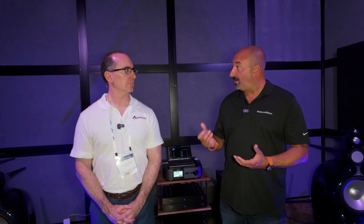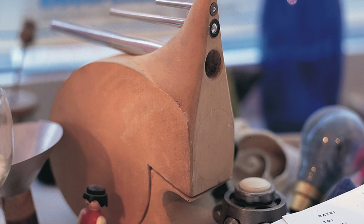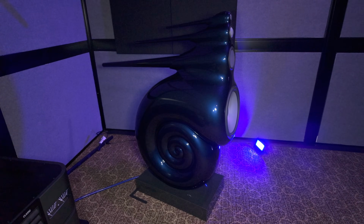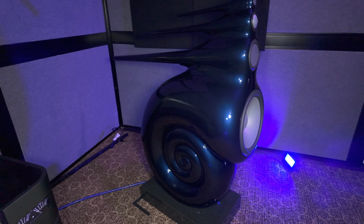So one day he's sitting out on his patio having a spot of tea. He sees a snail come by on his patio. He sees the conical shape of it and he goes, huh, maybe we can use that. Next day they started working on a wood prototype of the Nautilus, and yeah, the rest is history. So it's basically, for lack of a better term, a transmission line enclosure? Yeah, pretty much, absolutely. That's really cool.